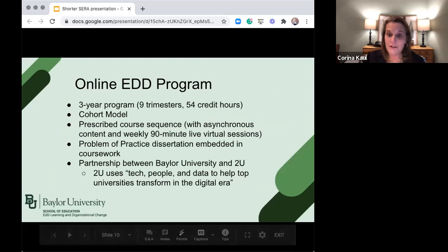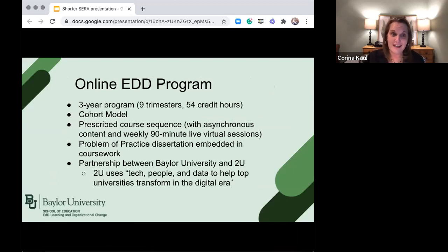The program that we are talking about is an online EdD program. This is a 3-year program based on a cohort model using a prescribed course sequence. One distinctive is that the problem of practice dissertation is embedded in this 3-year coursework. Another distinctive is that it reflects a partnership between Baylor University and 2U, who helps facilitate the coursework.